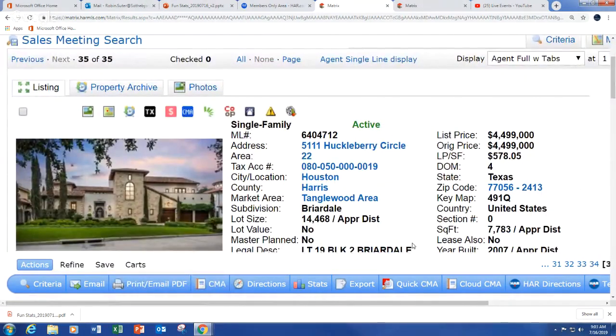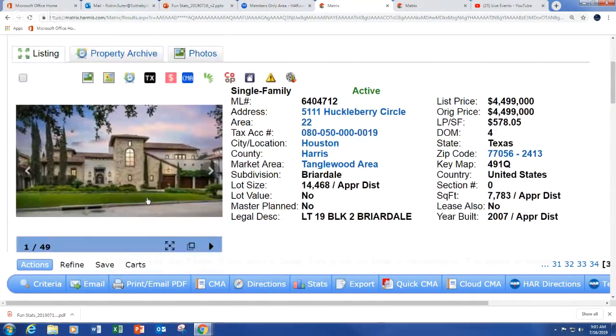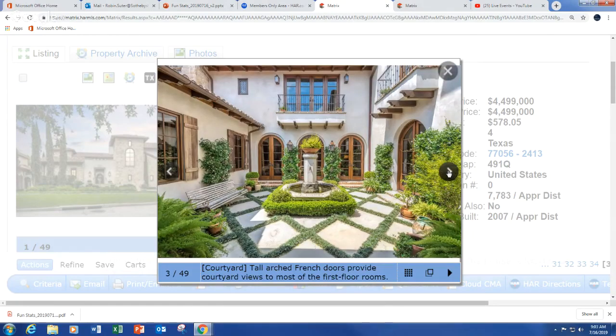5111 Huckleberry Circle, $4,499 Jill Wesson in Briardale. This is Jill's new listing. We just got this. It's listed as Mediterranean, but it was built to be an Italian villa. As you walk in the front door, you walk into that inner courtyard. The actual entrance to the home is to the right, and there's a casita to the left.